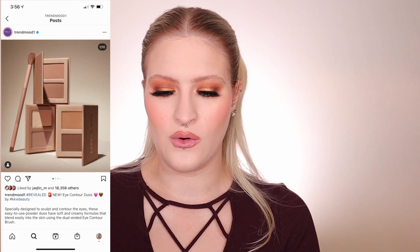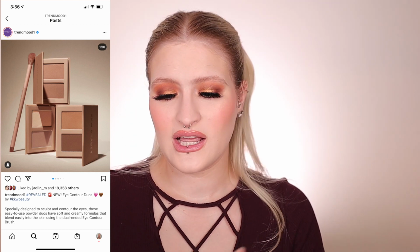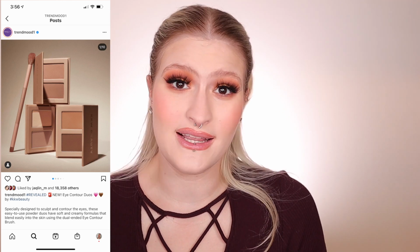I don't think you need to go out and specifically buy these eyeshadows for contouring your eyelids when you could just use the bronzer that you have at home. That's what I do. It works for me. I just feel like products like these, I just think they're so pointless.